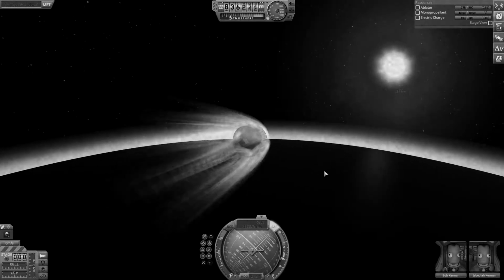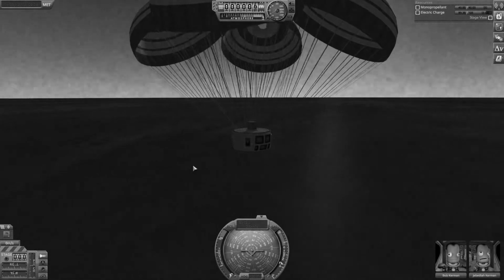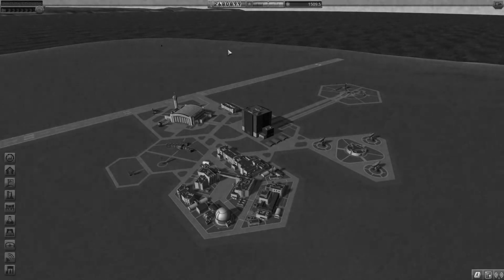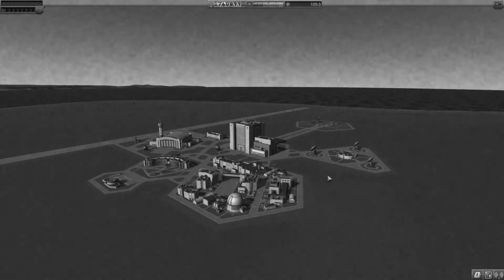Dipping into the atmosphere, the Kerbals know that they will be home in just a few minutes. Parachutes deployed and splashdown is complete. The Kerbals have made it home. Using the grants from the mission, the Kerbals also upgrade the Space Center to its maximum. Now it's time for the Kerbals to clean up low Kerbin orbit. Stay tuned to see it happen.